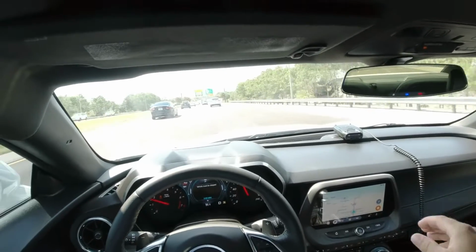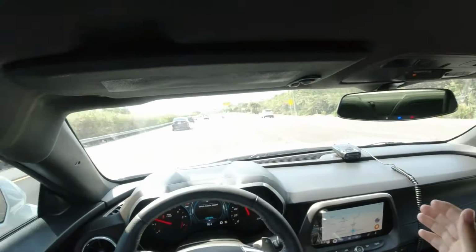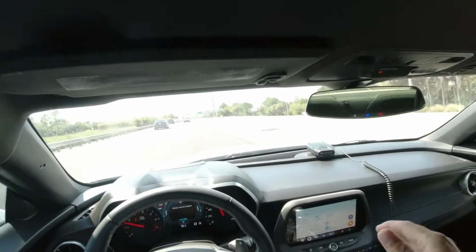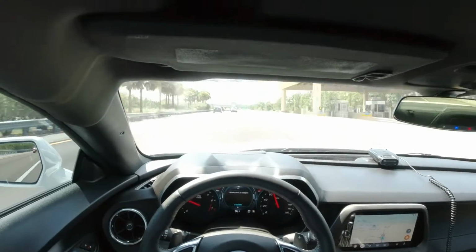I don't care who you are. They've done videos of this car at the drag strip with a professional driver in a manual and some rookie in an automatic, and the rookie wins the quarter mile and 0 to 60 every time. So you just can't outshift this transmission, especially with the new 10-speed. So performance-wise, it's excellent.